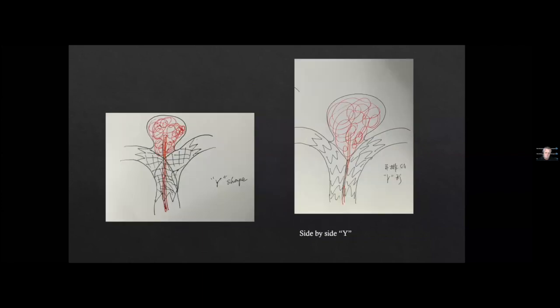And sometimes we also can use Y-shape aneurysm stents to make this, like a flow diverter. This is also two parallel stents side by side. It's also a Y-shape stent.